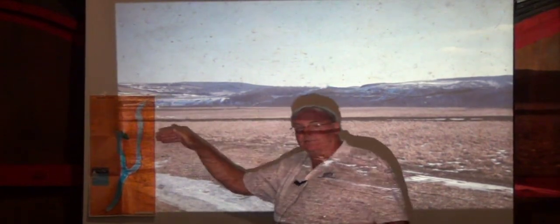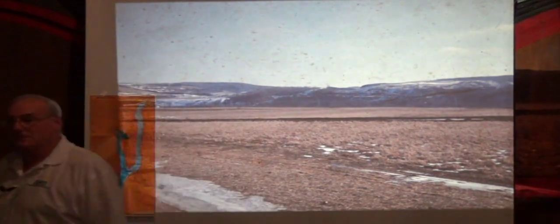So there was a delta there, and then the flow of water took the end of the delta away. So it's just a ridge. These are gravel pits. And they're gravel pits because they're old deltas.